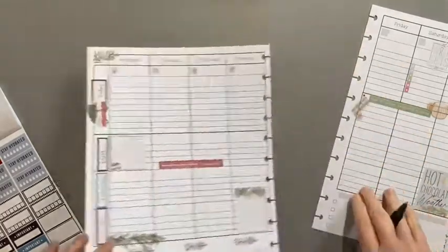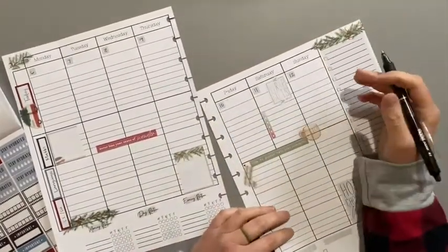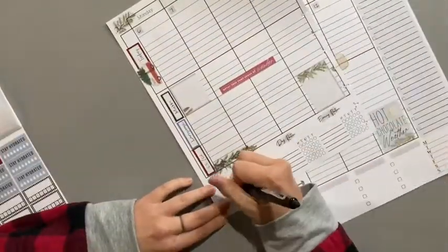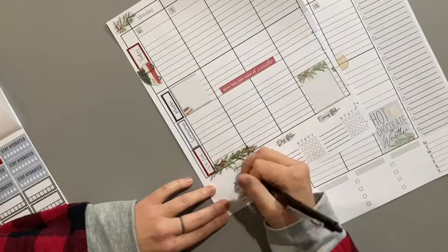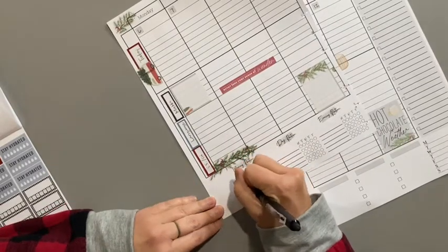I think it's the faith where it has, the problem for me is I pretty much write like a whole page. So I need a lot of space. So I just use a lot of note paper. So it's really not an actual planner in there, but it is a section that I like to have in my planner.